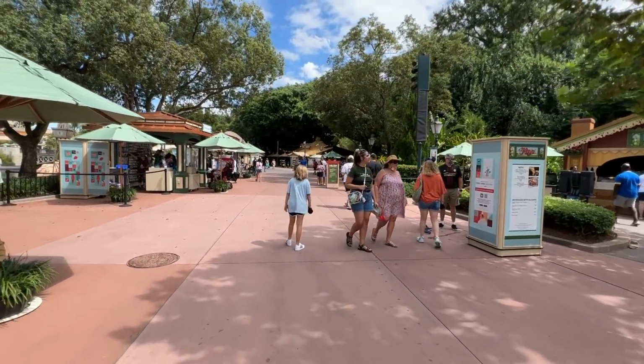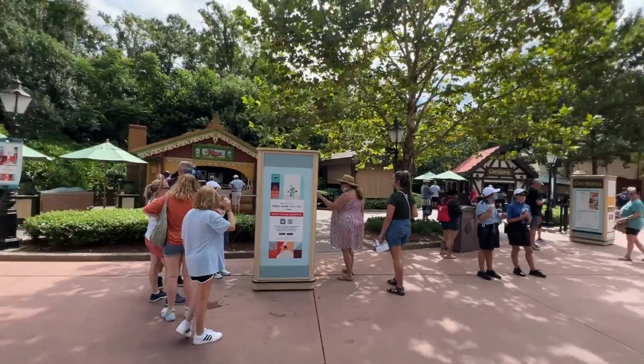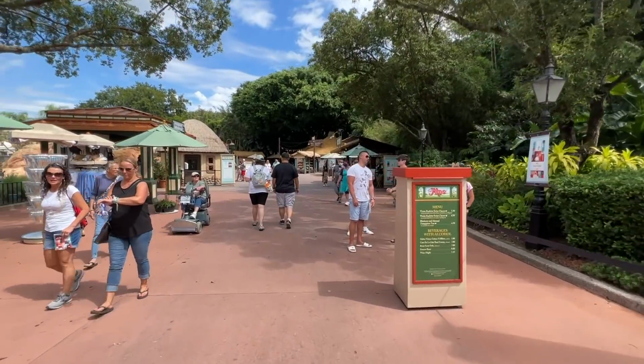All right, we're just rolling through Germany here, which I was kind of expecting would have something massive and not just these little food huts. Wow. I purposely stopped at the end of Spain because I thought, oh, this is Spain. What's going to happen in Germany?